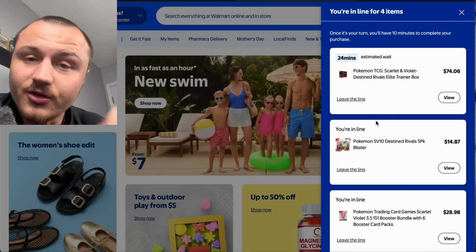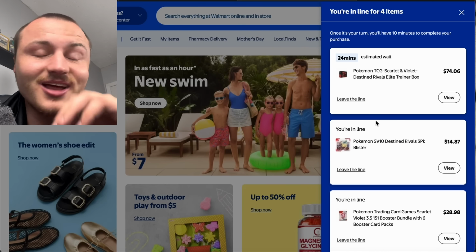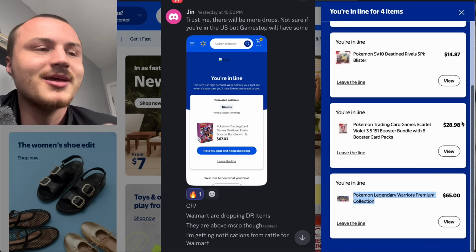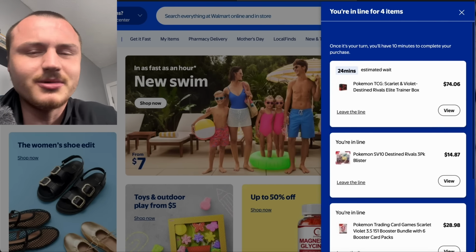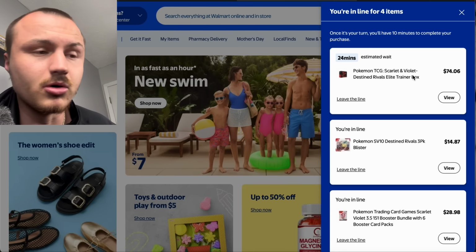So guess what, the drop a lot of people have been waiting for, especially in this Discord, the community Discord. A lot of people have been waiting for this. Shout out to Jen as well, been letting everybody know. I got multiple notifications about this. It's crazy, but Walmart did drop Destined Rivals last night.